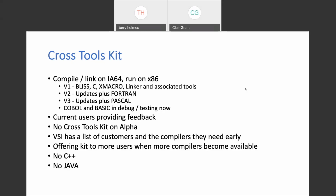And what we've done in the past was, for example, when we added Fortran to the CrossTools kit, we sent out a message to all the people who are currently using the CrossTools kit, plus those we knew were waiting for Fortran. And we'll probably keep that up in terms of layered products and the other two compilers as we go along. Another note is that there will not be a C++ or a Java on the CrossTools kit. They just won't happen until we get to native on 9.1.